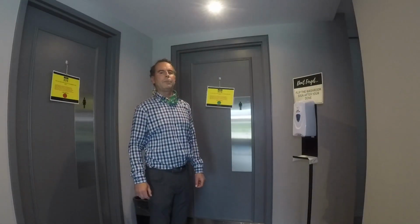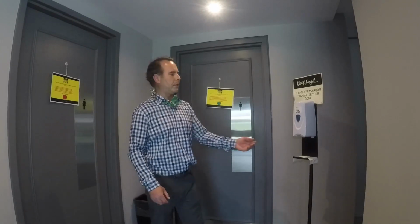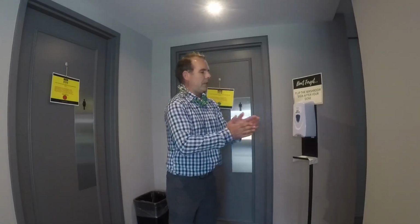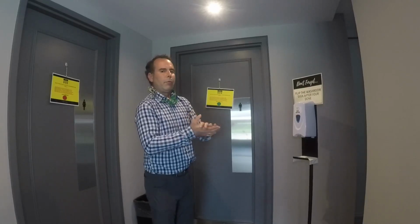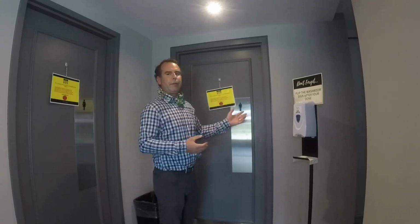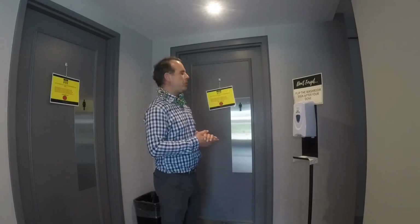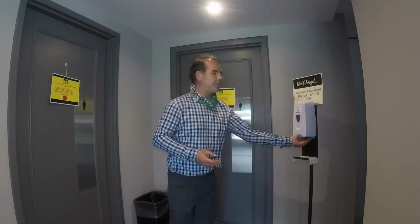Next item on our procedure checklist is the washroom sign etiquette. We ask that members sanitize their hands prior to touching the sign. Before you enter, flip the sign to occupied. Once you've finished in the washroom, we ask that you flip the sign back over to vacant and re-sanitize your hands.